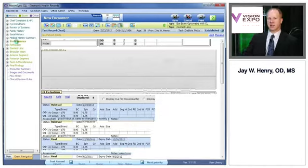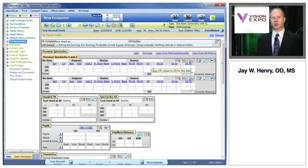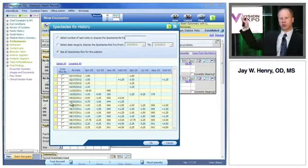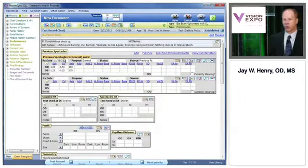We're going to have them take their contacts out, go back and start kind of with their glasses stuff, and we'll come back to contacts in a little bit. So spectacles, how do you get their previous spectacles in there, whatever they're currently wearing? You could very easily copy it from their history, and it will show you every spectacle RX you've ever given to that patient. And you could select the one that they're currently wearing. So you can grab it real quickly like that.